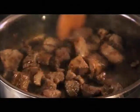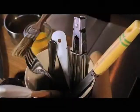We're basically going to leave it to stew for about 2 hours so the meat gets nice and tender and sort of breaks down. You don't want to bite into your pie and go bland. No, absolutely not. Chewing for the next week.